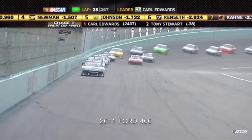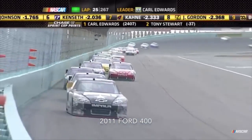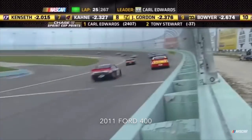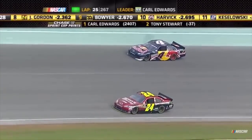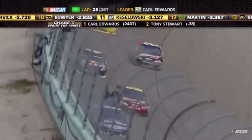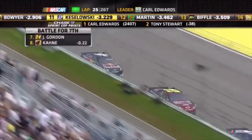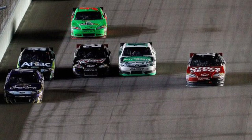Now, for our number one race of the COT era, a race that actually changed NASCAR forever, the 2011 Ford 400. Heading into this race, it was a two-man title fight. Carl Edwards in the 99 car led Tony Stewart's 14 by a mere 3 points. Edwards started from the pole, while Stewart started from 15th.